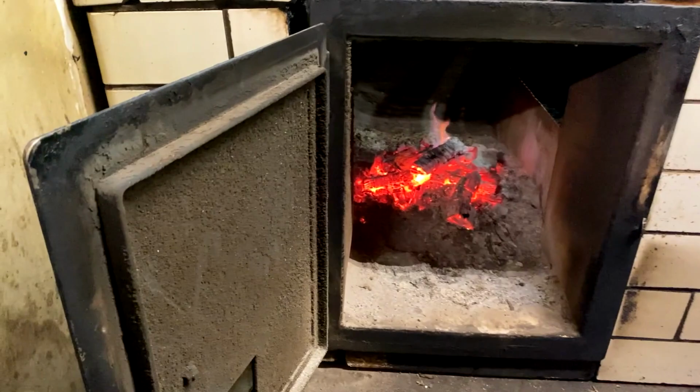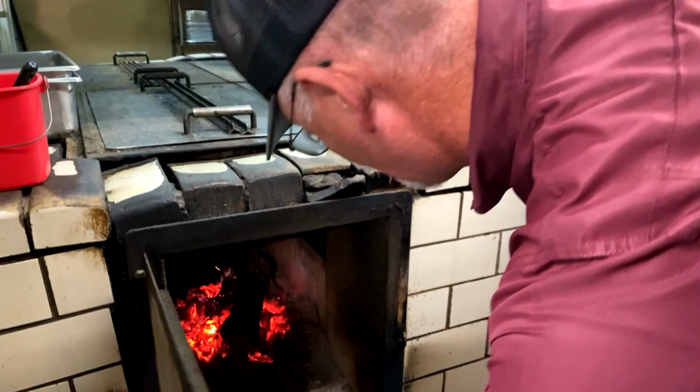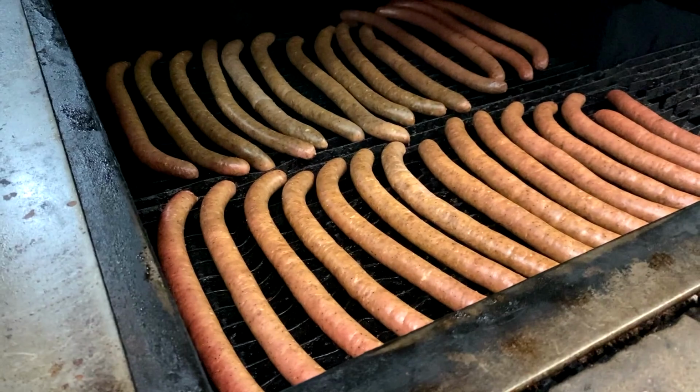Fire boxes. Nothing fancy, we're just throwing some wood on the fire. Looks like we might need one right now. Get some on the wood box. Again, we've got the slammers and the sausage at this door. We've got some of our original beef Elgin sausage. This is why we're on the map. This is what's kept us going for the last 140 years.